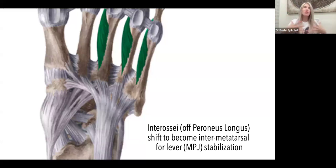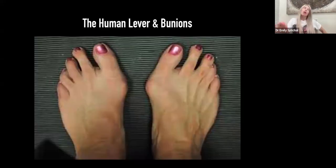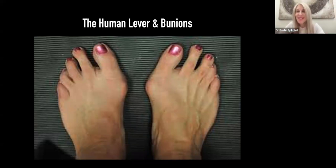Okay, those interossei, it's very unique to a human foot to have these interossei in between the metatarsals. So what happens to the human lever, the rigid lever and forward propulsion, if we have bunions, if we have hammer toes, right? What starts to happen to the way that we walk and the optimization of how we walk? Remember, that's really important. We want to walk optimally.